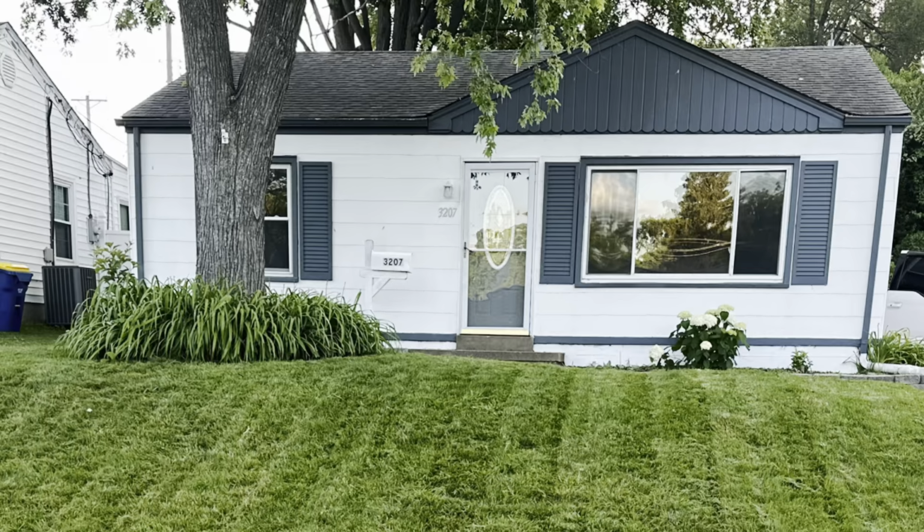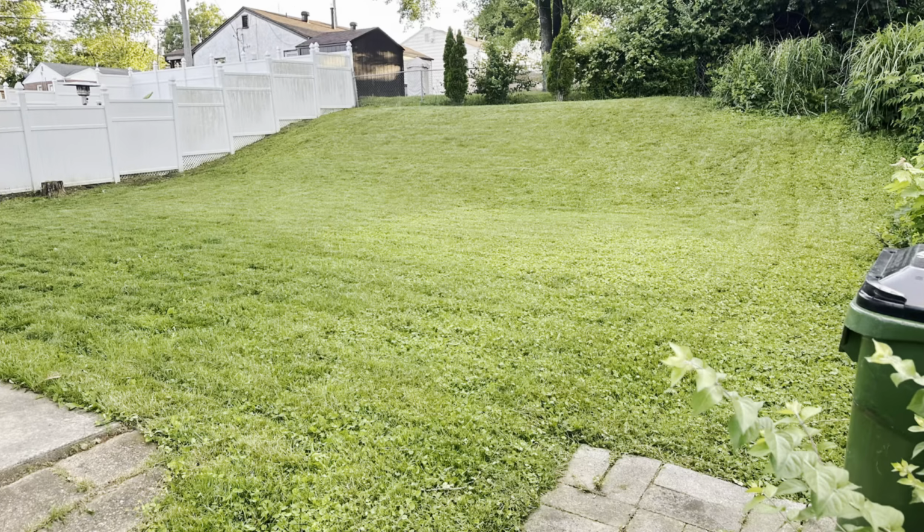So Section 8 houses don't always look raggedy or torn down. Again, as I mentioned, we don't accept those. You can see this house has great curb appeal, it's clean and it's nice and it's ready to move in.